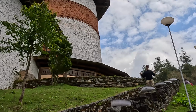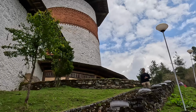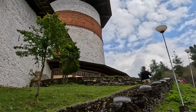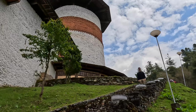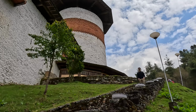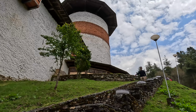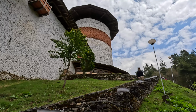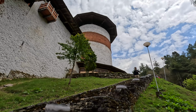We are here at the Royal Heritage Museum at Trongsa, and this used to be a watchtower guarding the Trongsa Dzong. It's actually a very nice museum. It's the first museum I have been to here in Bhutan. Essentially, you start all the way from the bottom. There will be a short video presentation about the history, and then you essentially work your way up.